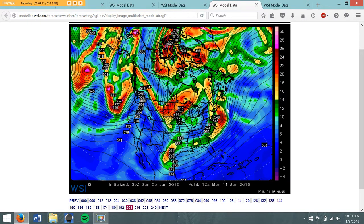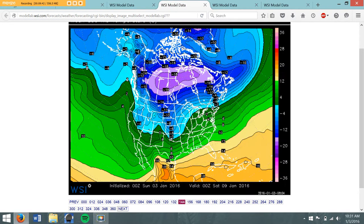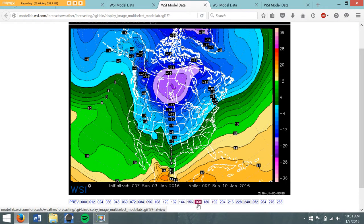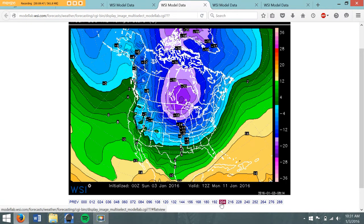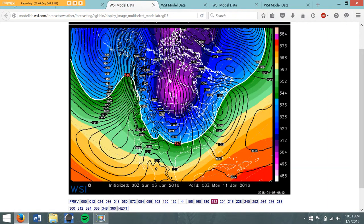Remember, this is the operational model. And here's the ensemble mean solution, which does also have a storm off the coast. Here's your 540 line. Looking at those details, I mentioned yesterday that this second storm idea would probably be cold enough for snow. Judging by 850 millibar temperatures, that would probably be snow as the storm track is further eastward.